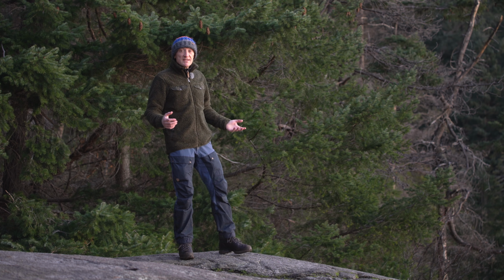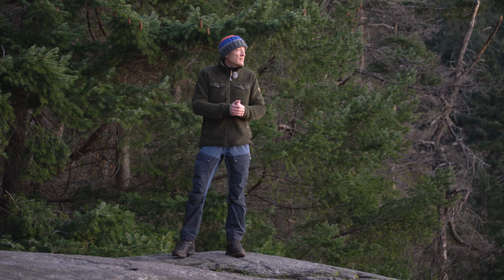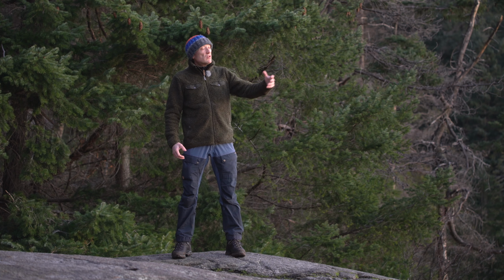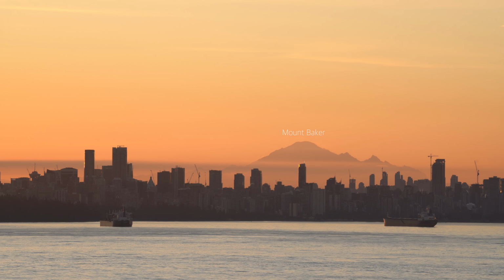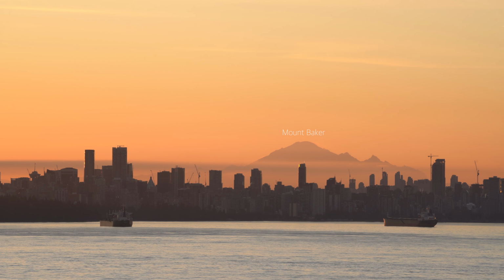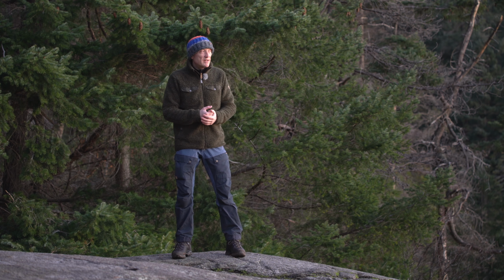So I've come here today, got up nice and early, made my way through the forest. I'm at a viewpoint here just overlooking the city. I was hoping for a nice sunrise, but this morning we didn't have a lot of cloud in the sky to catch that light, but it's still beautiful all the same.